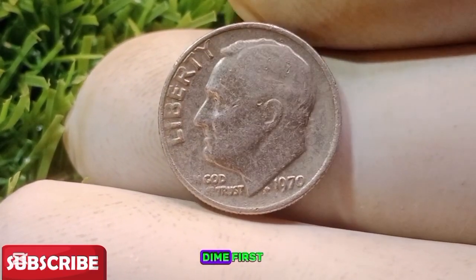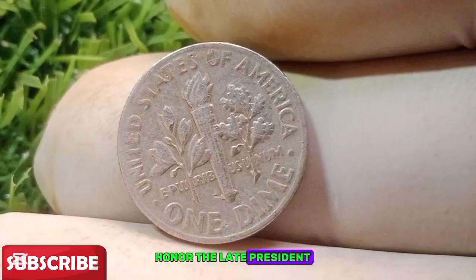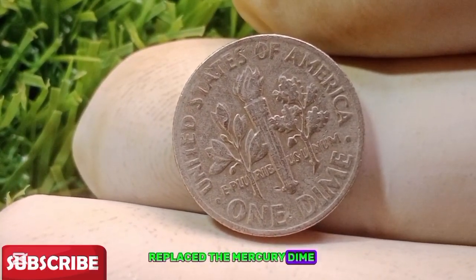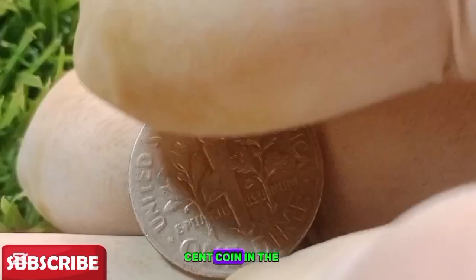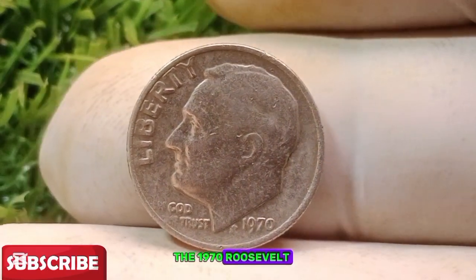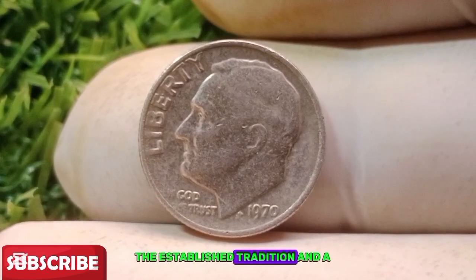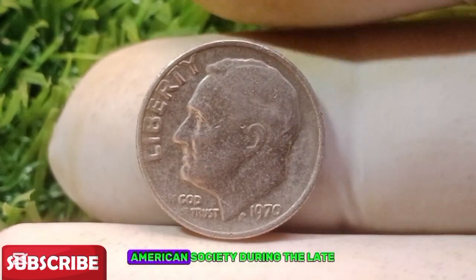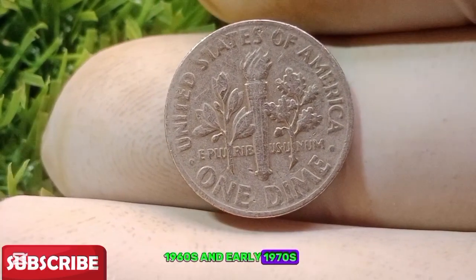The Roosevelt dime, first introduced in 1946 to honor the late President Franklin Delano Roosevelt, replaced the Mercury dime and has remained the standard design for the 10-cent coin in the United States ever since. The 1970 Roosevelt dime carries with it both a continuation of the established tradition and a reflection of the changes that were underway in American society during the late 1960s and early 1970s.